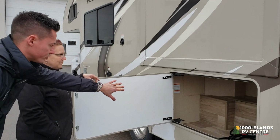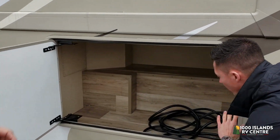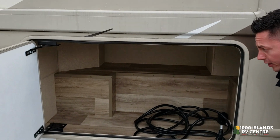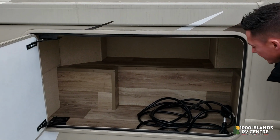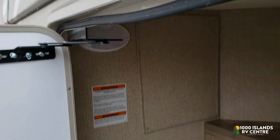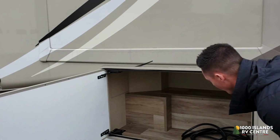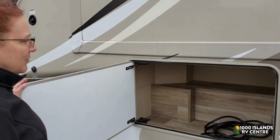That's going to be a majority of your storage, which is nice. If you notice, it's all finished out too. There is a light right there on the left-hand side. Again, easy to clean. You can just spray it out if you want to. There's no metal in there, no carpet. It's very easy to clean, and it looks good too. Not only is it functional, but it's not an eyesore.